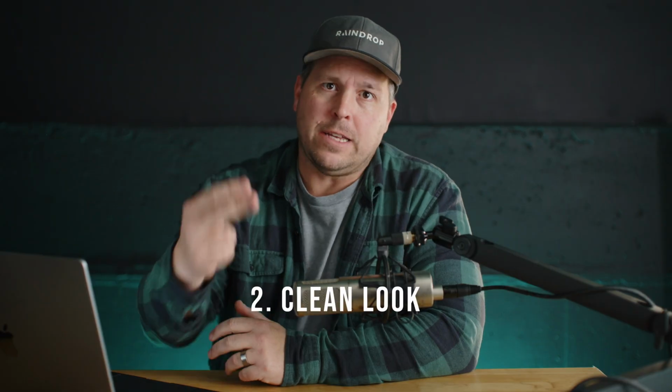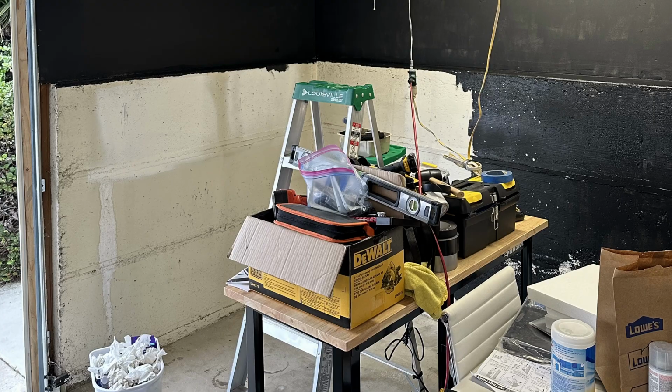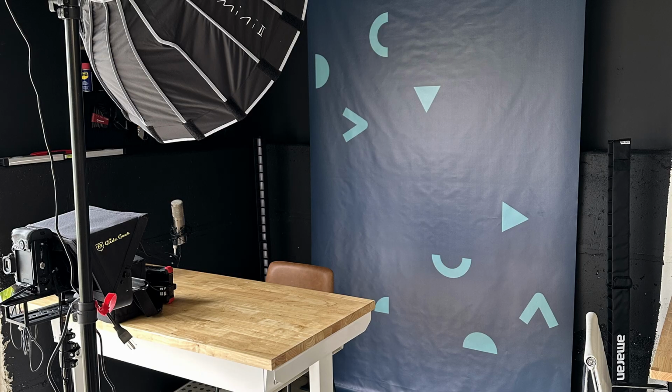Number two, it has a clean look. So when I first came down here, obviously it wasn't clean, but I knew with just a little bit of work, I'd be able to really clean it out and paint it, make it just look very minimalistic and nice, and that's what I wanted.